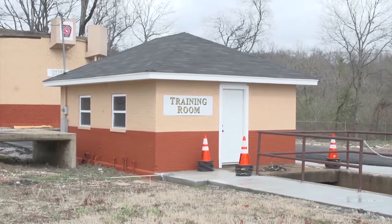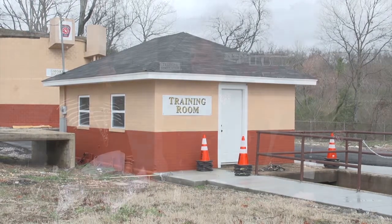There's also a small training building here that we're using as a classroom, and we've got plans to establish a simulator also for ARFF, aircraft rescue and firefighting, so we can use the crash truck as well. So this area serves multiple purposes. Yes, ma'am. And obviously you're getting everything that you can out of it.